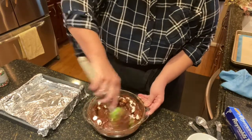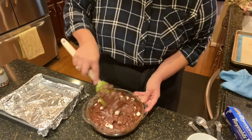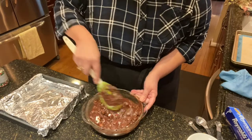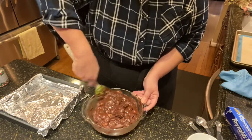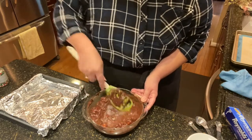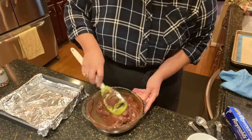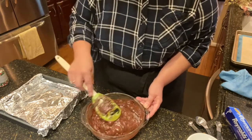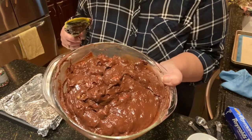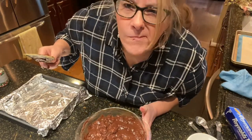Can you see how beautiful that is? It really does make a wonderful, creamy, and smooth fudge. So if you have to have a fudge on your Christmas cookie platter, this is the one to use. Yep, I love it, have loved it for years. Okay, there we go. Absolutely beautiful, beautiful fudge. Mm-hmm. It's really good.